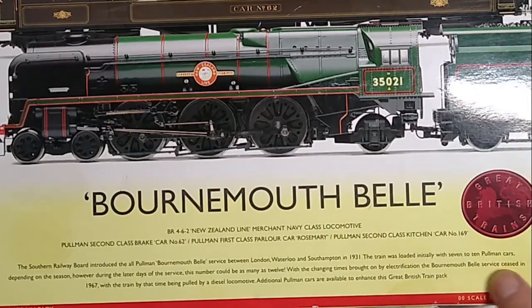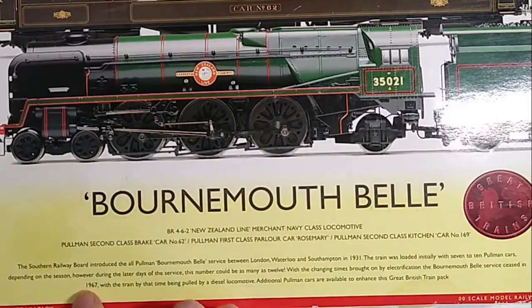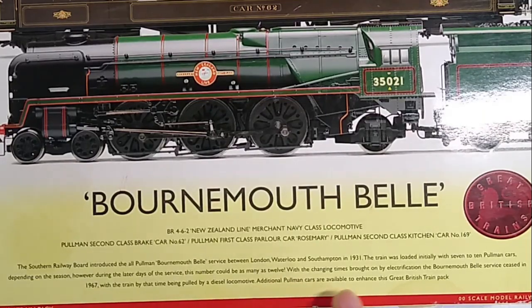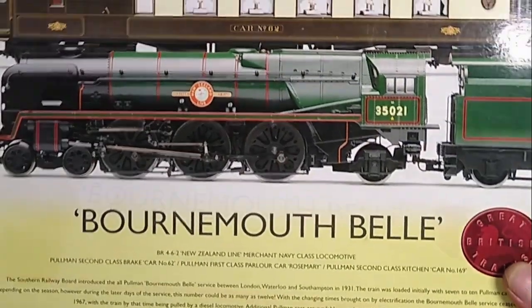With the changing times brought on by electrification, the Bournemouth Belle service ceased in 1967, with the train by that time being pulled by a diesel locomotive. Additional Pullman cars are available to enhance this great train pack, it says.